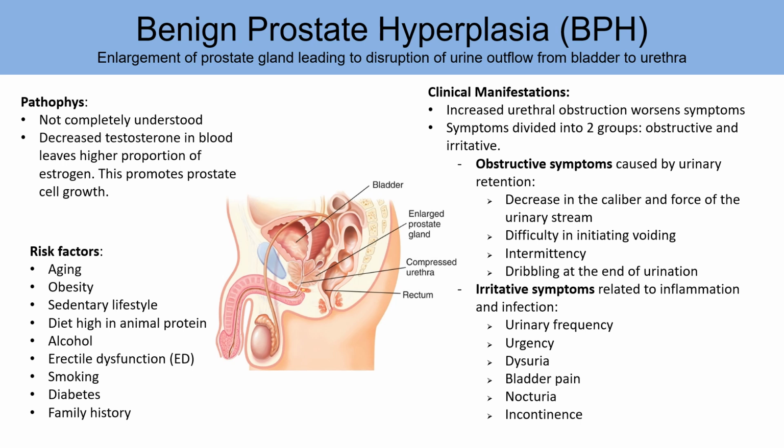So the pathophys, they're not sure exactly why it happens. They think that with age, there's decreased testosterone, which creates a hormone imbalance with estrogen, and then that estrogen will promote prostate cell growth. That is their theory, but we're not for sure. Risk factors are aging, obesity, sedentary lifestyle, diet high in animal protein, alcohol, erectile dysfunction, smoking, diabetes, and it runs in families.